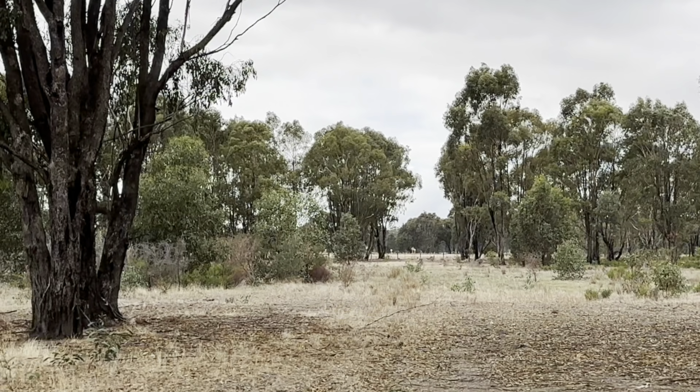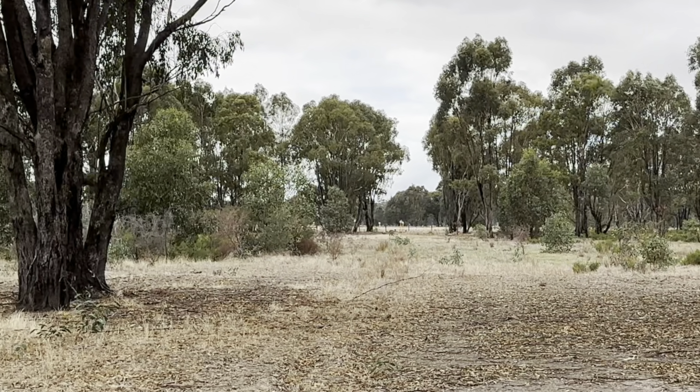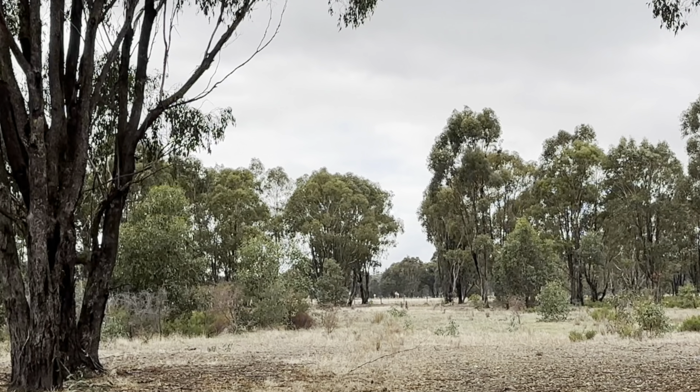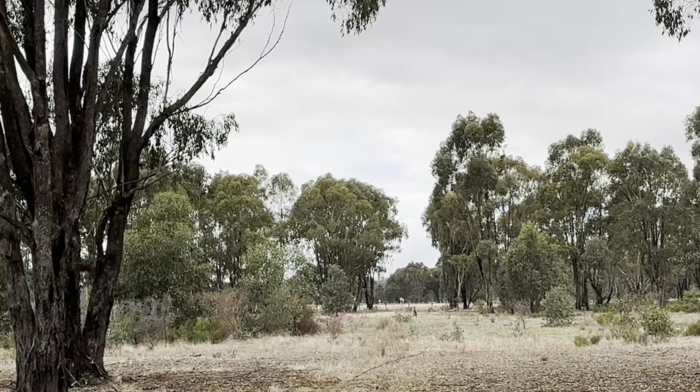Of course, before sitting down in the bush, you always check to make sure you're not going to sit on a bull ant's nest and that there's no deadly snakes in the near vicinity. See the kangaroos in the distance?